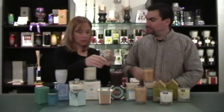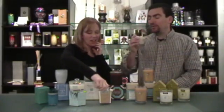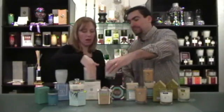Same with this one. I pulled this one. This is Mediterranean Rosemary and Citrus by Paddywax. Oh, see, now this is perfumey to me. Really? Yeah. The name doesn't lead you to believe it's going to be a summer fragrance. I think it's a very summery, watery, oceany fragrance. Very light. It's a soy wax candle. Same with Archipelago.